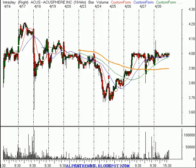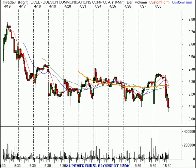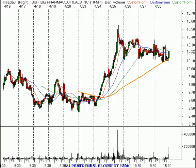ACUS, we were looking to buy this stock today at 401. Should have bought it early on. Our stop was going to be at 388. Let's raise that up to 390 in ACUS. DCEL, we had gotten involved here at $9.30 a share. I said put your stop at $9.10, and that was stopped out late in the day for a 20-cent loss. ISIS was also stopped out with a loss. We got involved in that one at $10.30 a share, and our stop was going to be at 10.09, so we lost 21 cents in ISIS.